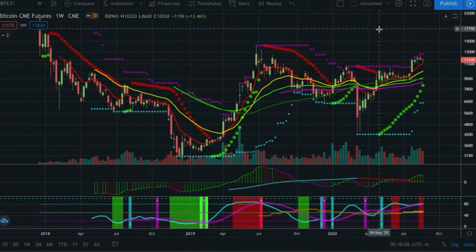But what is telling me things are different is, one, traditional markets are breaking out to all-time highs. Consistently, daily, regularly, in the United States stock market. Gold retested its all-time high.